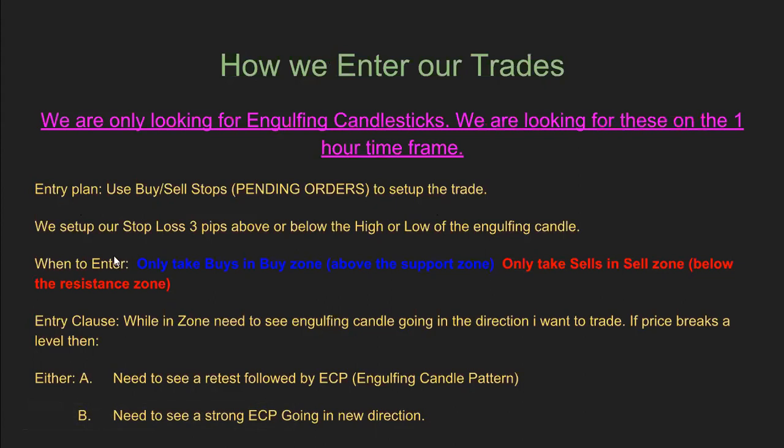Okay, and then we set up our stop loss 3 pips above or below the higher low of the engulfing candle. So I'll show you that, and when to enter. I put it in blue for buy and red for sell, so you guys kind of know. That's why I color coded there. Only take buys in a buy zone, and I'll show you that. We're only going to execute these when we get into a certain zone. So now we have the idea of when we're supposed to enter and when we're supposed to exit. And we'll only take sells in the sell zone. I'll show you that.